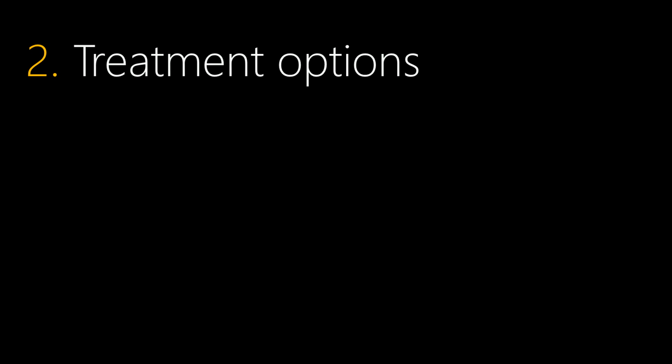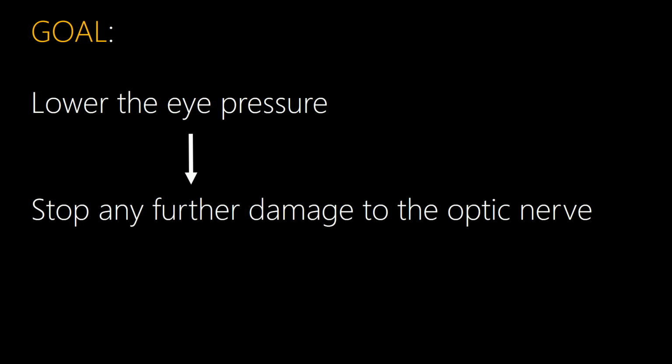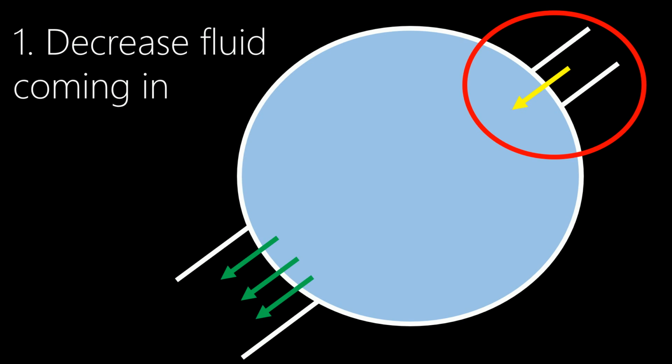Now, let's talk about treatment options for glaucoma. The ultimate goal is simple. It is to stop any further damage to the optic nerve. To do this, we have to lower the eye pressure. Lowering the eye pressure is similar to plumbing.